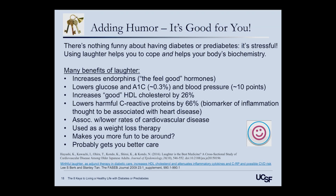Even laughing increases the good hormones. It lowers A1C and blood pressure. It increases the good cholesterol. It lowers the harmful C-reactive proteins by 66%. That means it can protect your heart against heart attacks. So how do you look at the positive? How do you find a reason to laugh?